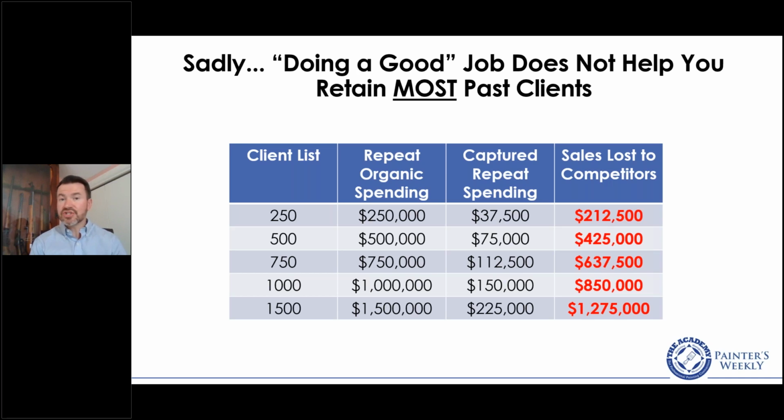I promise you, when Mrs. Johnson needs to paint her house, if she can't find you again, do you think she just doesn't paint her house? That people just paint with the first person they ever paint with, and after that, if they can't find that person, they just never paint? Nope, they just go paint with your competitors.